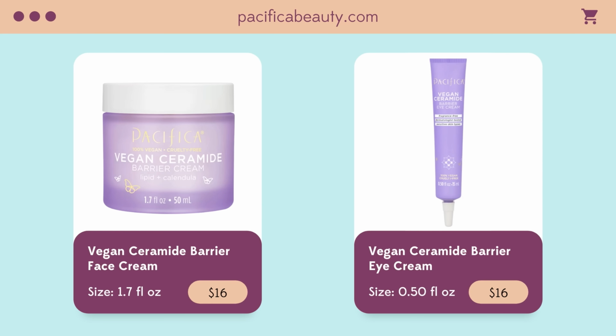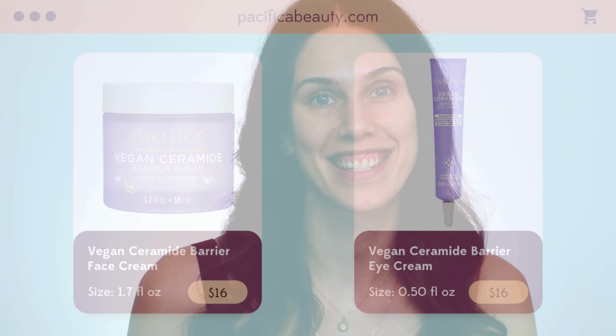This moisturizer is $16 for 1.7 fluid ounces, and guess how much the Pacifica eye cream costs? It also costs $16, but it's for 0.5 fluid ounces. Did you see what they did there? Because I see what they did there.